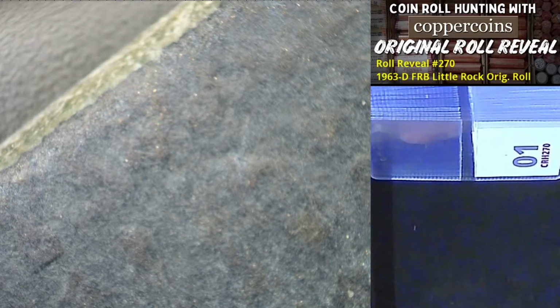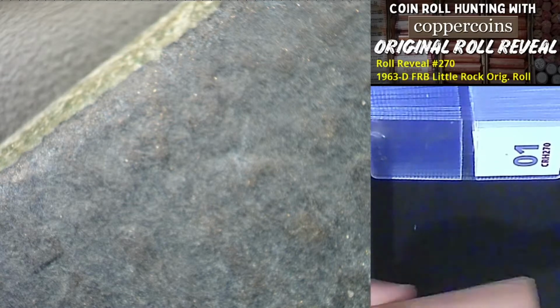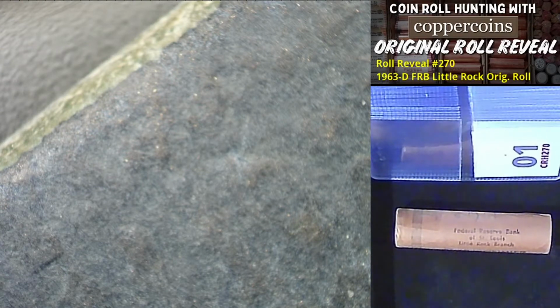So, we're here with a 1963D original bank wrap roll from Federal Reserve Bank of Little Rock's, well, Federal Reserve Bank of St. Louis. And it's the Little Rock branch, Little Rock, Arkansas. Not very often do you see these. I don't think I've seen a Little Rock roll in quite some time now. This one could be exciting, you never know.